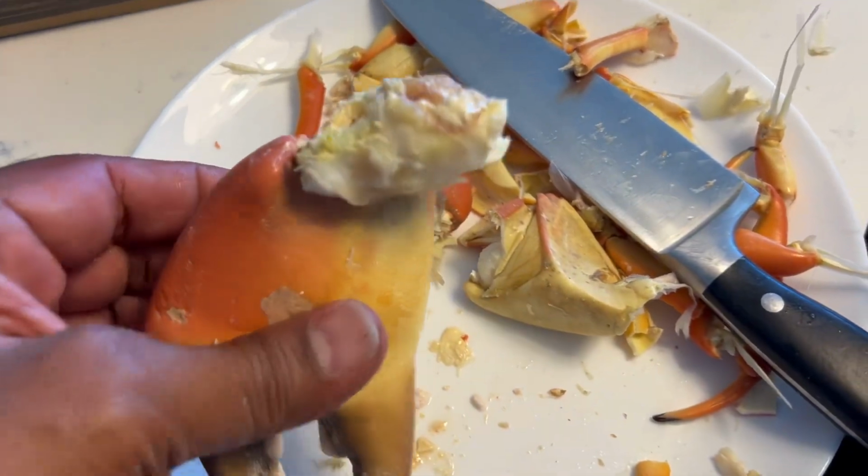Good, yeah? It does taste like chicken. Yeah, it tastes like chicken. No, it doesn't. It tastes like crab. All right, my ohana, so we are working on this big claw.